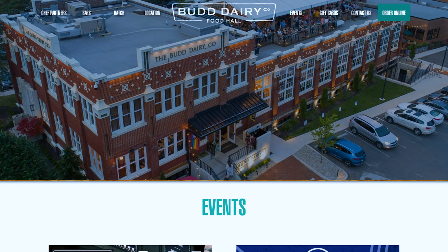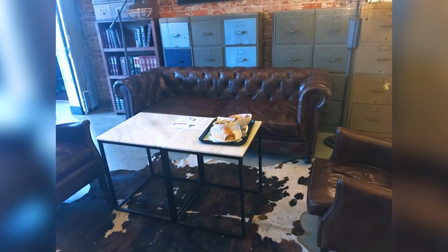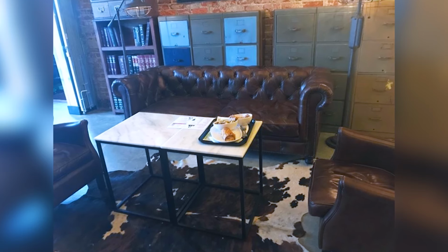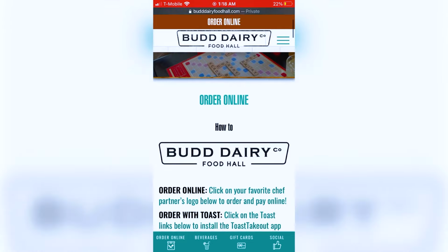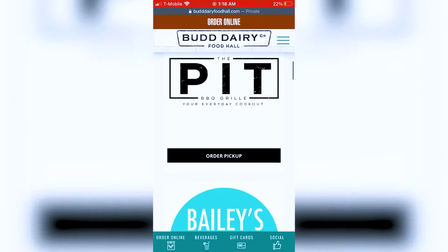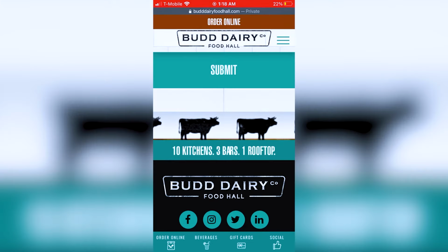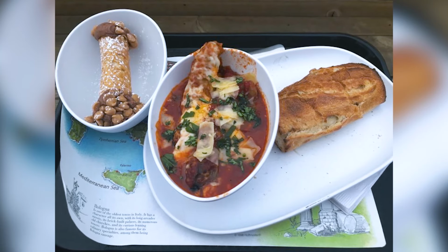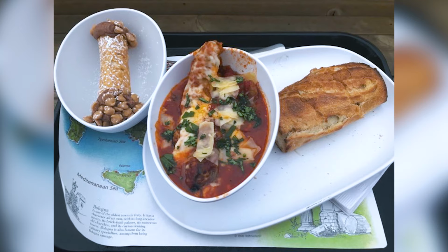You get to choose your table and there's a variety of themes, and a waitress will come by and grab your drinks, but in order to order your food, you actually order online and you get to choose from their 10 different kitchens. There's plenty of options so everyone can get what they'd like. Once your food is ready, they will send you a text so you can go pick it up and bring it back to your table.